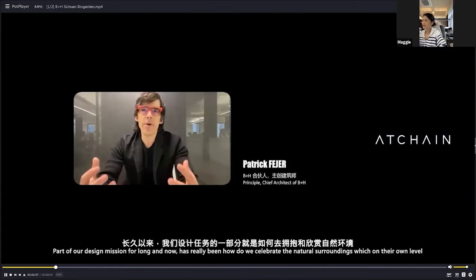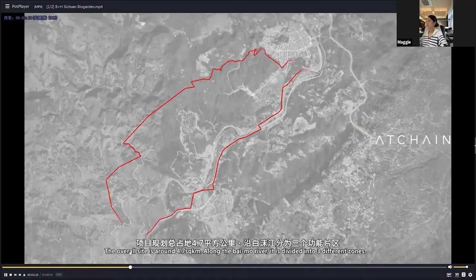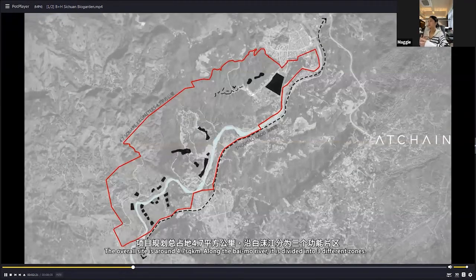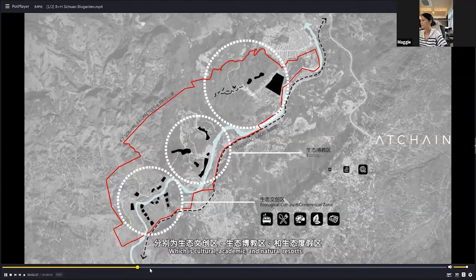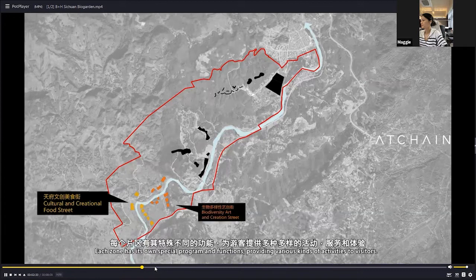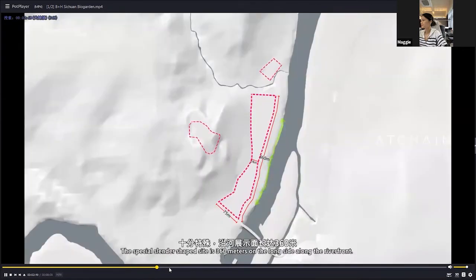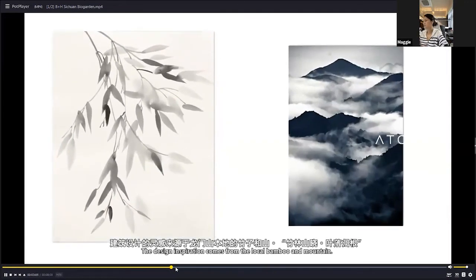So this is about someone talking about the design concept, and this part will be defined as the 2D multimedia part. And this is about site analysis, which is also a 2D multimedia part. Then comes a 3D analysis. This is 2D as well.